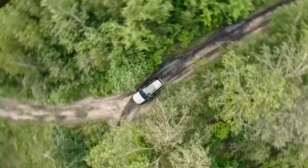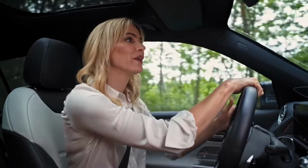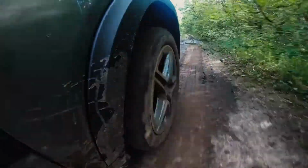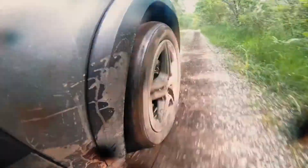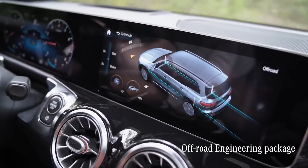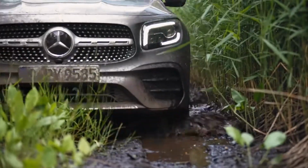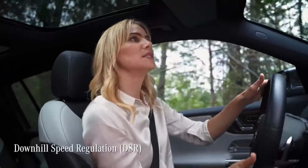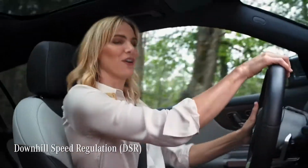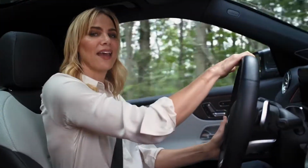I love driving off-road. When you choose the GLB 4MATIC all-wheel drive, you get improved traction and driving stability, especially on snow and light off-road terrain. Plus it comes with an off-road engineering package which contains many little helpers. One of these is the downhill speed regulation, which helps you in downhill situations. It automatically pre-selects a slow speed and carries out targeted braking.